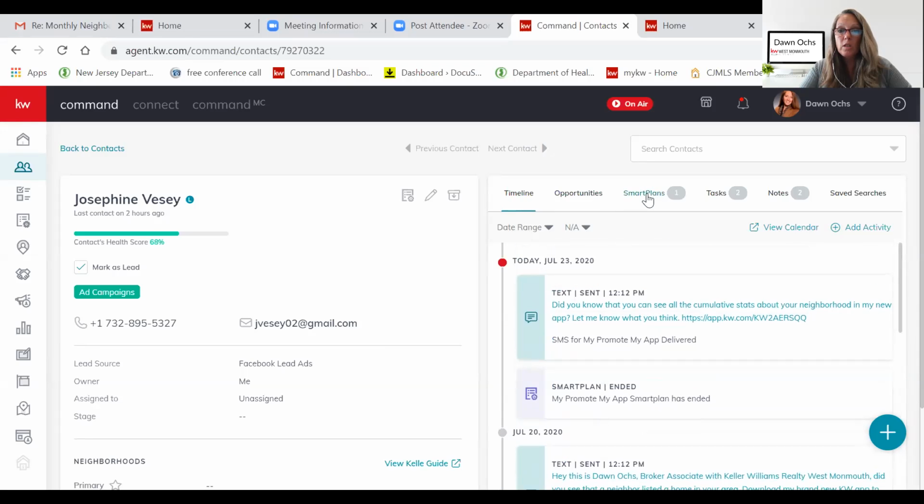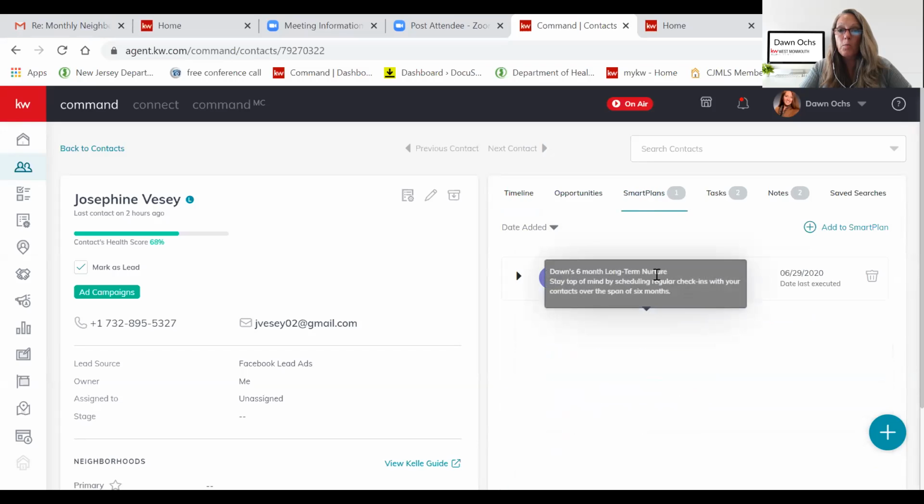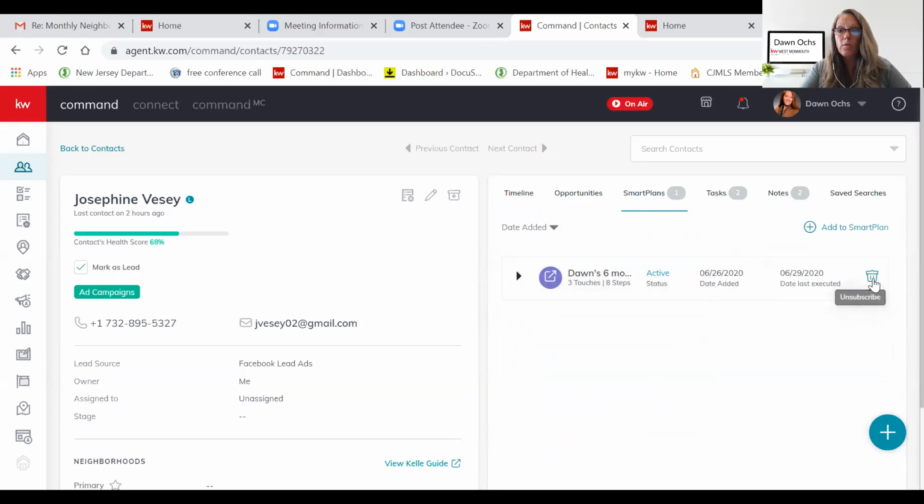I also can see over here which smart plan I have her in. I added her on June 26th, and it's an active status, and this is the actual smart plan she's on. I can go right over there, or I could delete her right off of the smart plan itself. So you've got a lot of places where you can utilize the smart plans and customize them as well.